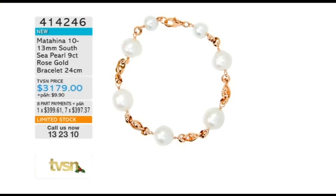And we've got a quick update on the bracelet. There is only one remaining in the rose gold, 9 carat, featuring 2,467 South Sea pearls, handmade. This was the one where we said if you wanted to take a link out and take a couple of pearls, if it was too big, that's 24 centimetres there. You have the space. Now back to these.